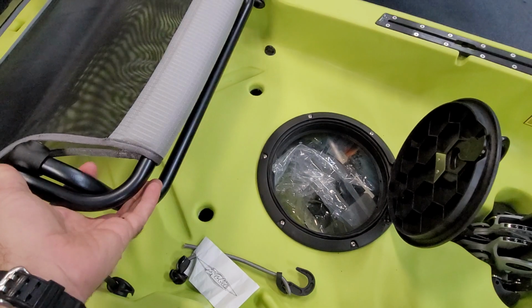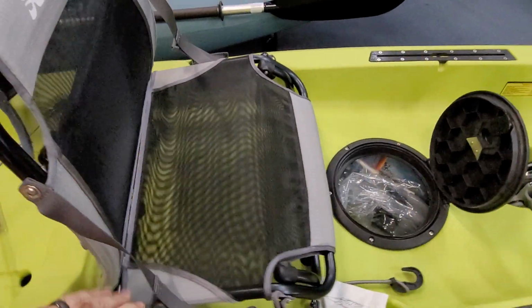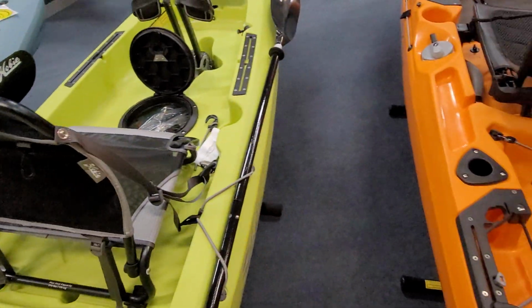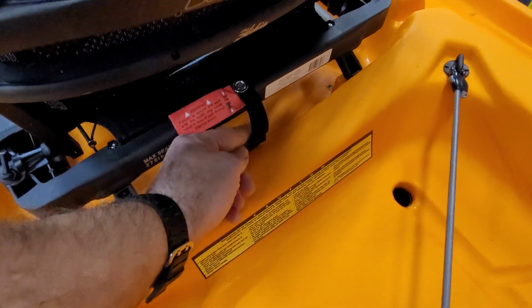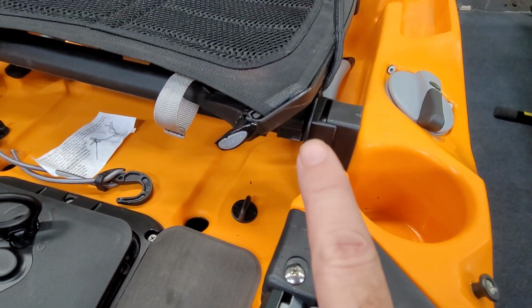So you've got this little arm that folds underneath if you want to set it lower, or if you want to set it higher. It sets kind of loose on the deck, and you've got an over-bungee hook that secures it to the boat. The Outback, you've got this little clip that secures it to the boat as well as this little tower. And again, that's where you can raise the seat up and down.